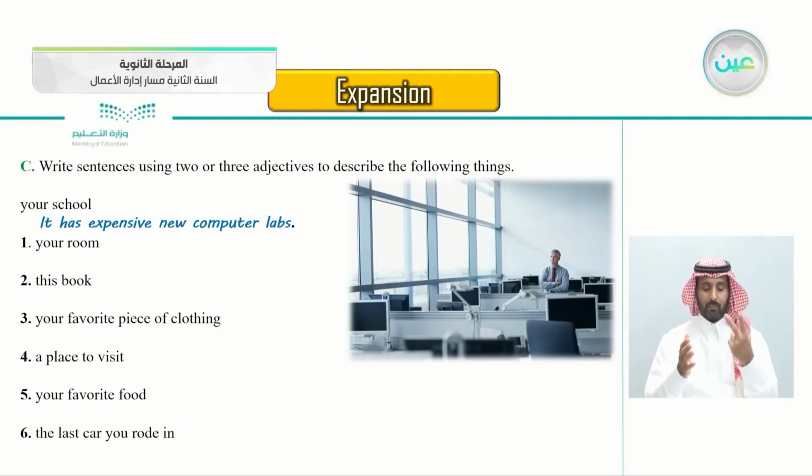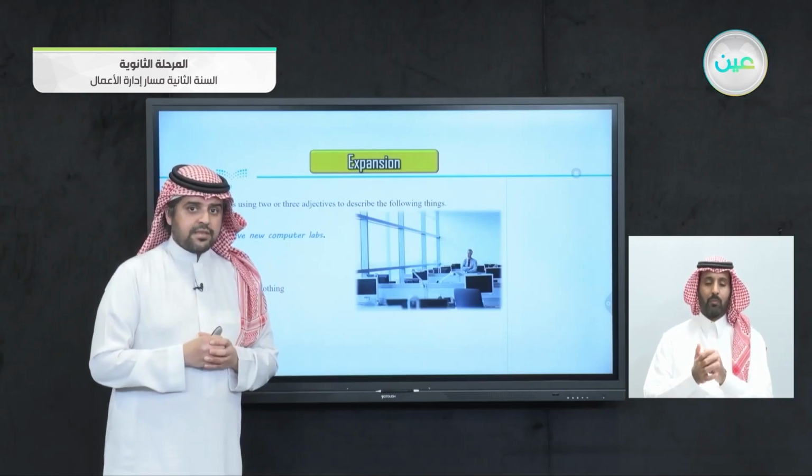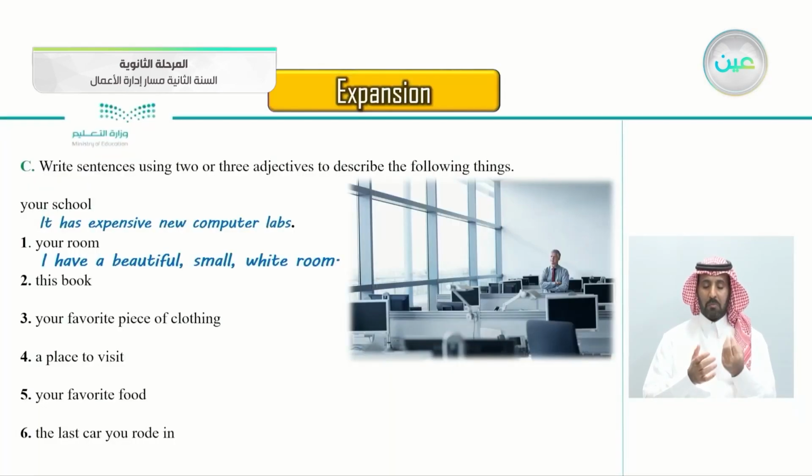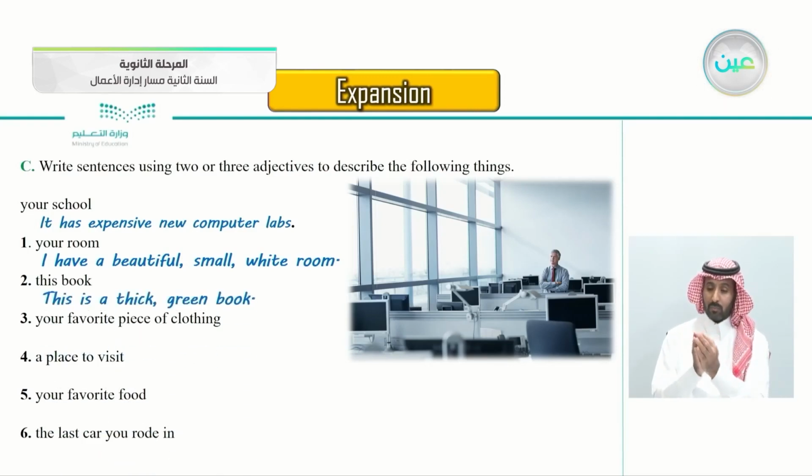Number 1, in your room. So describe something that is in your room using 2 or 3 adjectives. So for example, I have written, I have a beautiful small white room. I'm describing my room here. I have a beautiful small white room. So beautiful, this is an opinion. Small, this is size. White, this is color. And then room. This book. So try to describe this book using more than 1 adjective. So let's see the answer here. This is a thick green book.